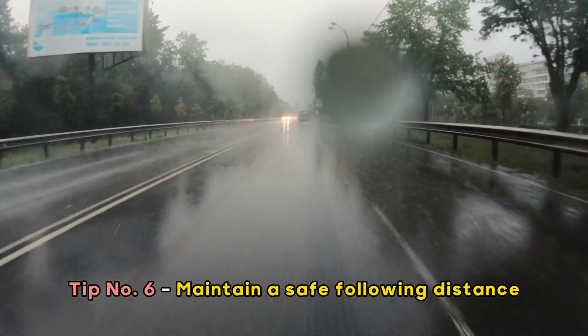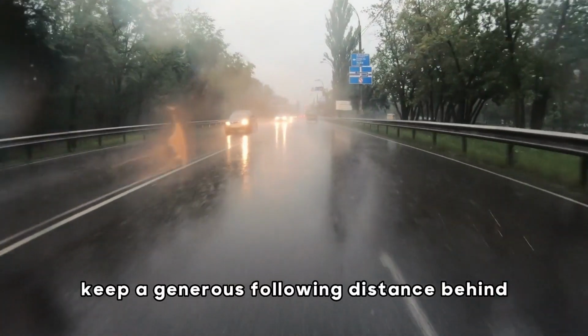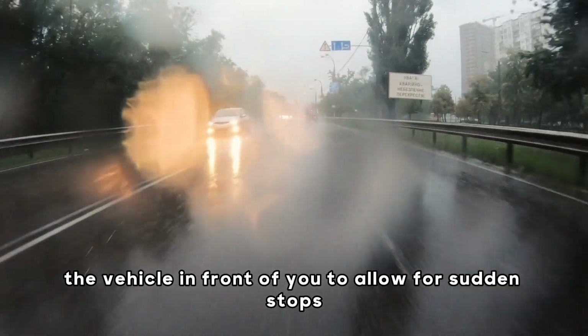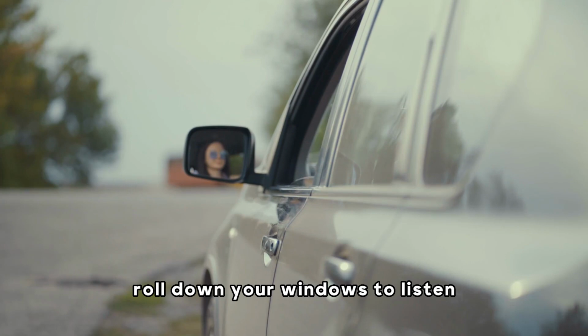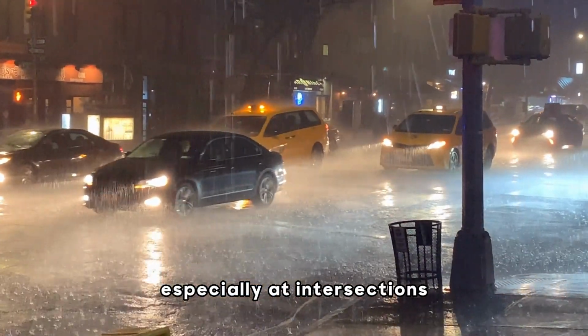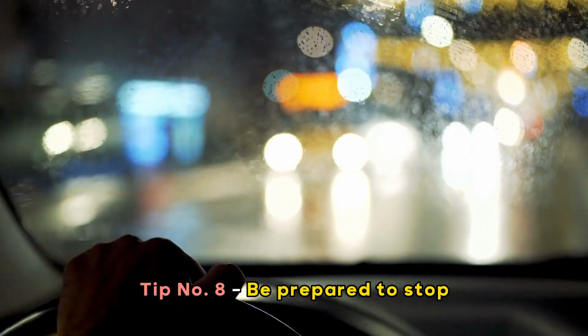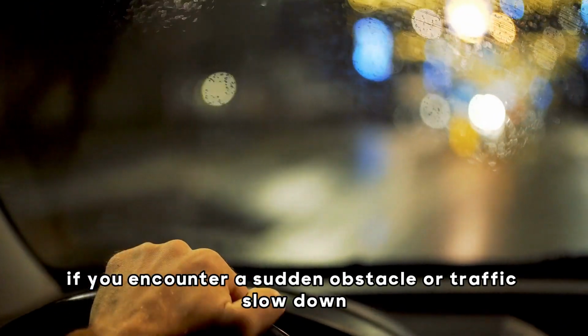Tip number 6: Maintain a safe following distance. Keep a generous following distance behind the vehicle in front of you to allow for sudden stops. Tip number 7: Listen for traffic. Roll down your windows to listen for approaching vehicles, especially at intersections. Tip number 8: Be prepared to stop. Be ready to stop quickly if you encounter a sudden obstacle or traffic slowdown.